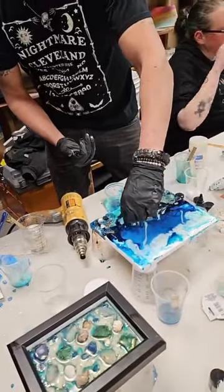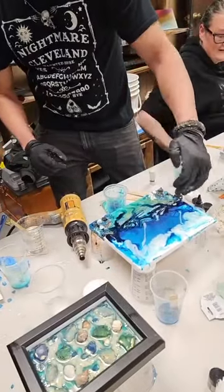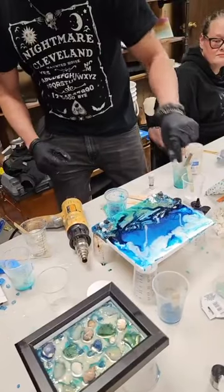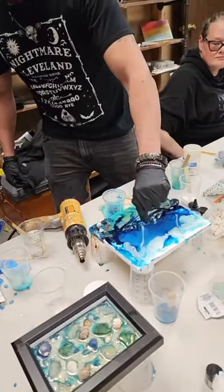Okay. Go around that edge. All right. Okay. Kind of leave that mountainscape. I got that. So that clear is going to take it. It's going to push the material back a little bit. We're going to take that white, like a thin line of it, and just drizzle it on there.